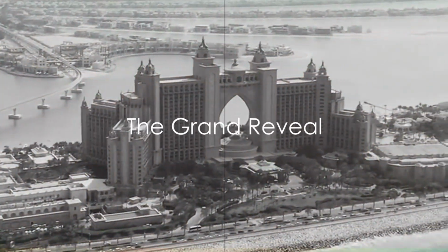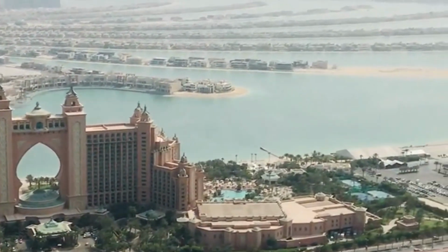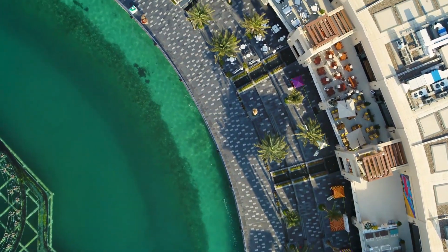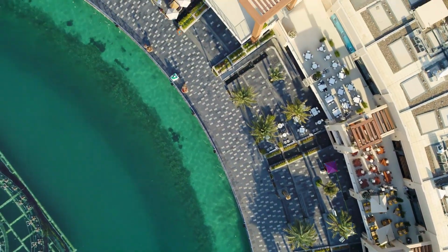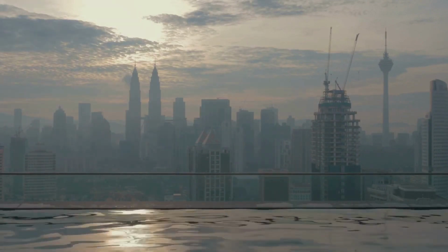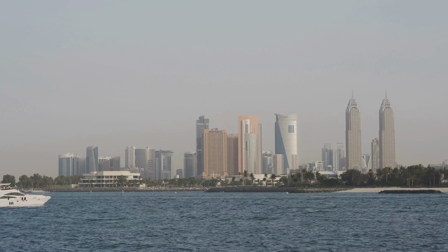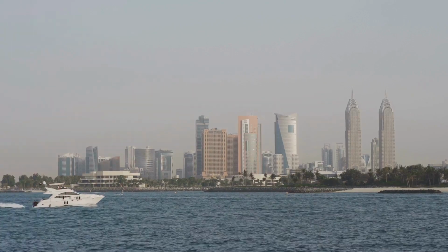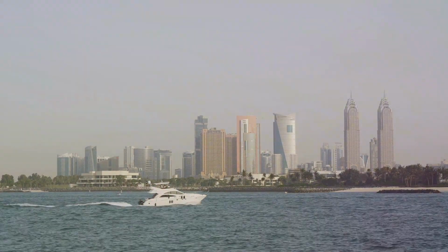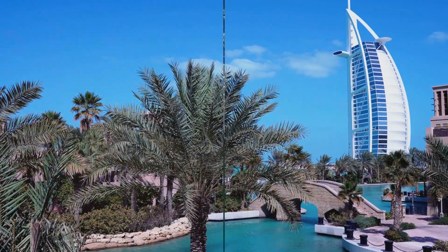Now brace yourself for the grand reveal, the pièce de résistance of luxury living in Dubai's Palm Islands. Picture this. You're lounging on your own private beach, the sun gently warming your skin. Or perhaps you're sipping on a chilled cocktail as you float in your rooftop infinity pool, the city skyline stretching out before you. Imagine hosting lavish parties in sprawling entertainment spaces, each room a testament to opulence and sophistication. Every corner of these homes exudes sophistication and extravagance.